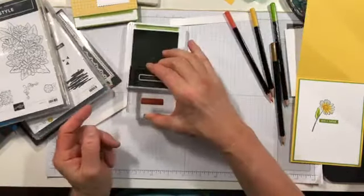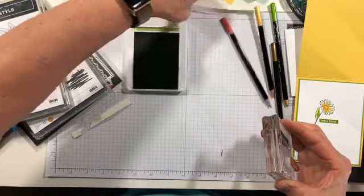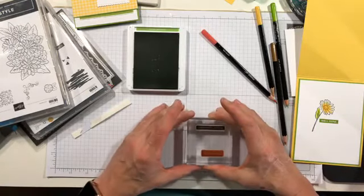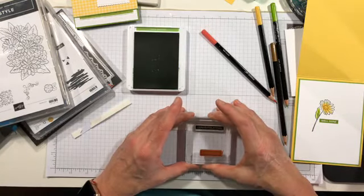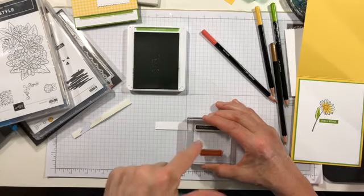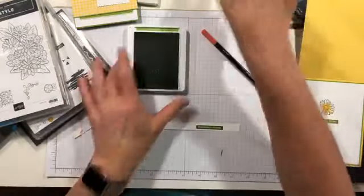That was good. I'm going to take congratulations, and I'm going to literally stamp it on just a scrap of Whisper White that I've got around in Granny Apple Green. And it really doesn't matter how big the piece of cardstock is because I'm going to fussy cut it.